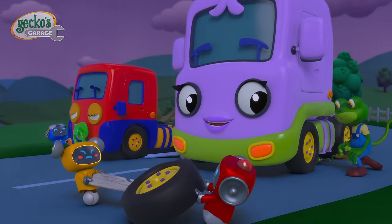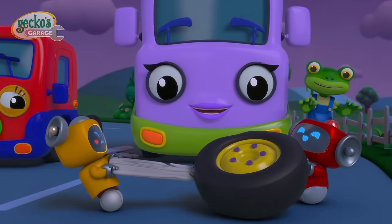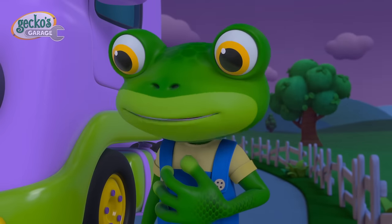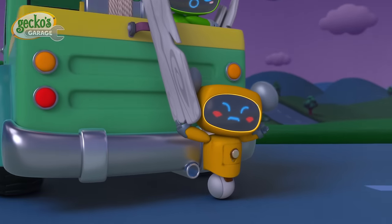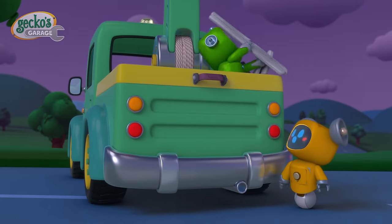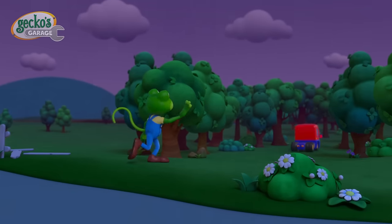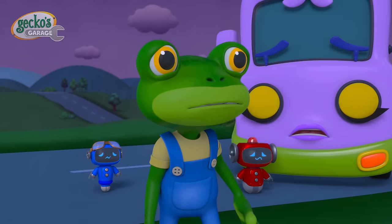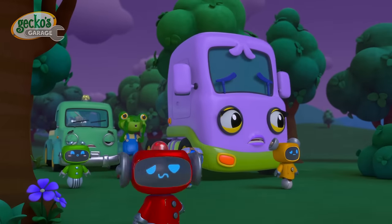There you are, Mummy Truck. Your new tyre should be all set. All right, Mechanicals, let's load up that fence. We don't want another truck to get a flat tyre too. Baby Truck, wait! You mustn't go off by yourself! Baby Truck, where are you?